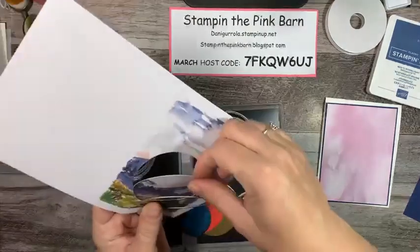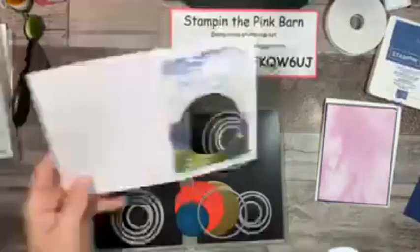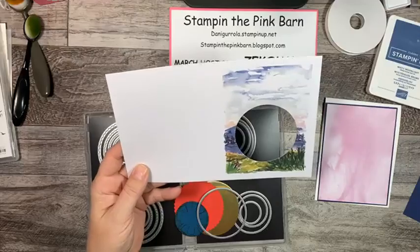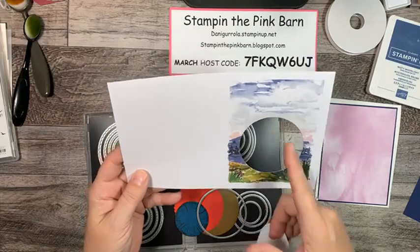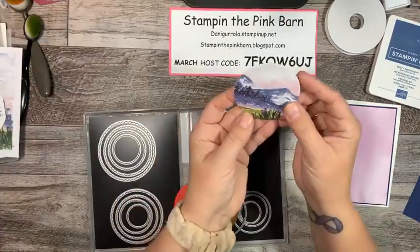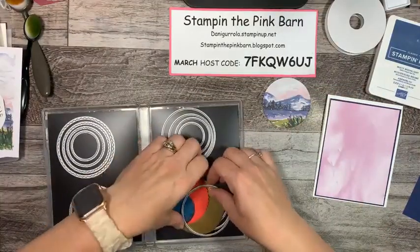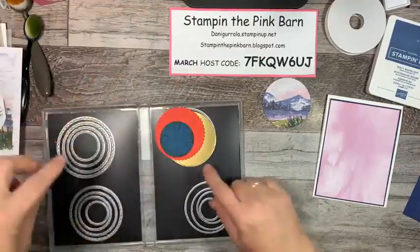So this is what you're going to get. And if you might be able to find something to do with that, I wouldn't toss that. I would say hang on to it and see if you can do something with it. But here is that piece that I wanted to keep out. And then I'm going to take the scalloped circle.